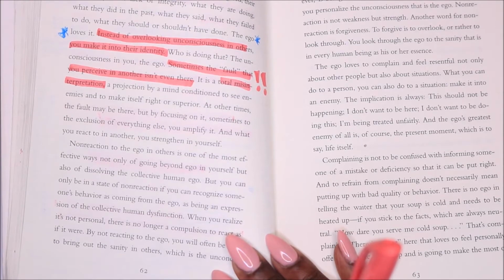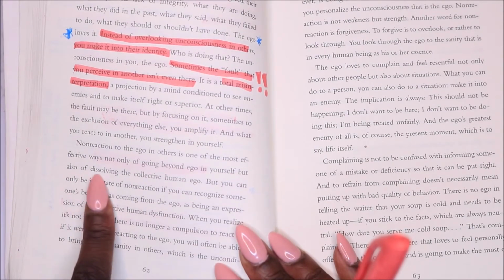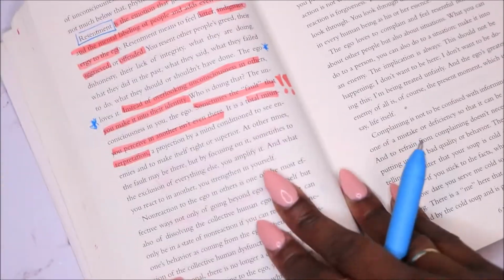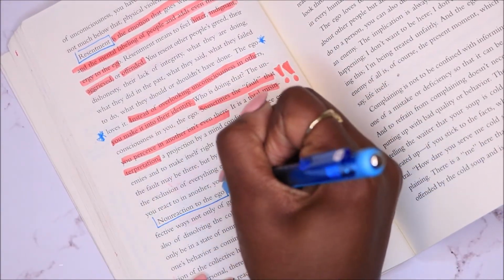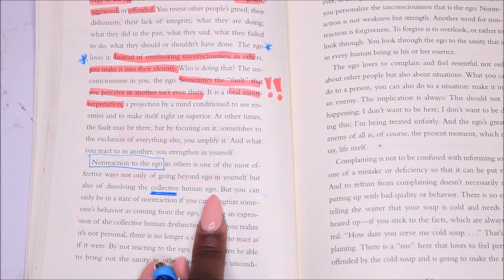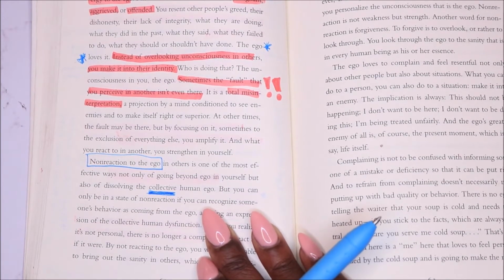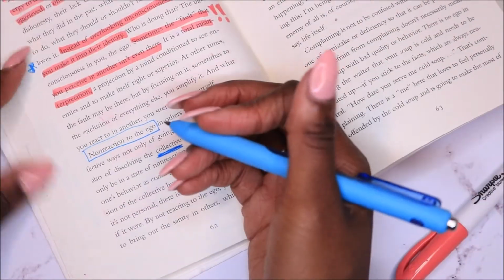Non-reaction to the ego in others is one of the most effective ways not only of going beyond ego in yourself, but also of dissolving the collective human ego. So, I'm going to put a box around non-reaction to the ego. Eckhart talks about a collective human ego or collective human dysfunction a lot in this book. A collective dysfunction is the dysfunction of a group of people. Most of the time, it's a group of people who all have similar thoughts and ideologies.